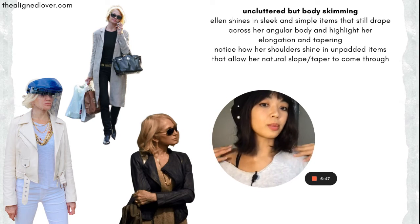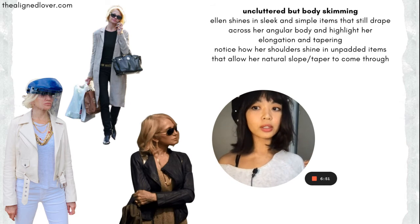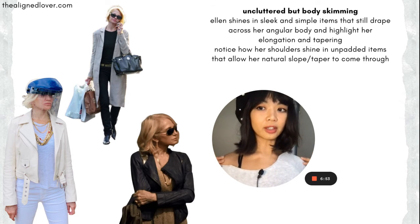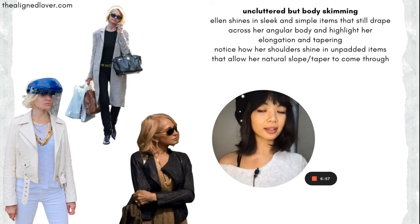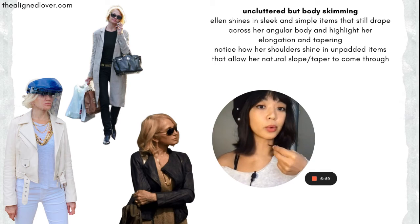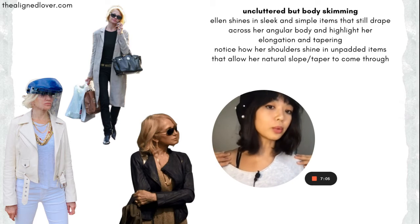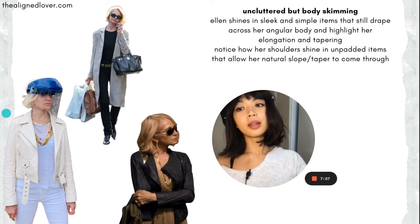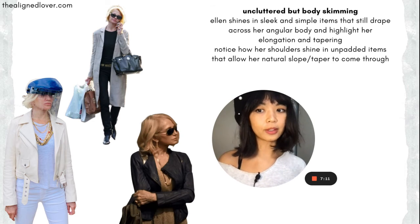She looks great when she embraces the natural sloping of her shoulders, especially because it further elongates her neck, and she has a very long neck and a much more delicately sized head in proportion to her body. So that's a really important point for her. And then the rest of the outfit just cleanly outlines her body, and it's simple, but there's some texture to it.